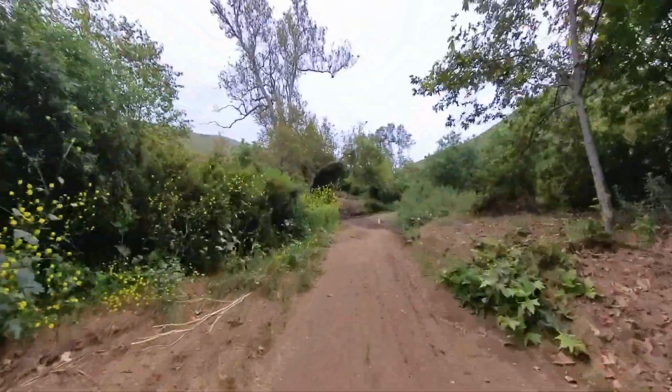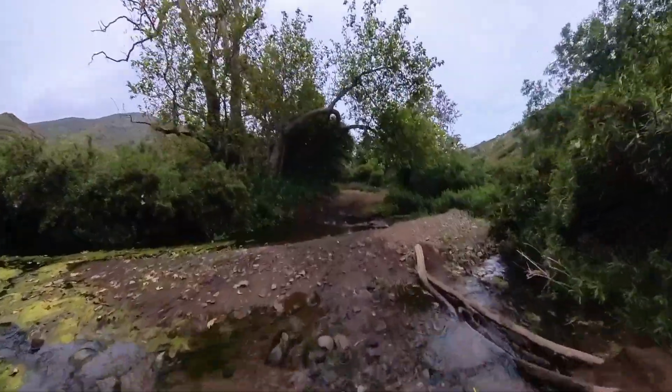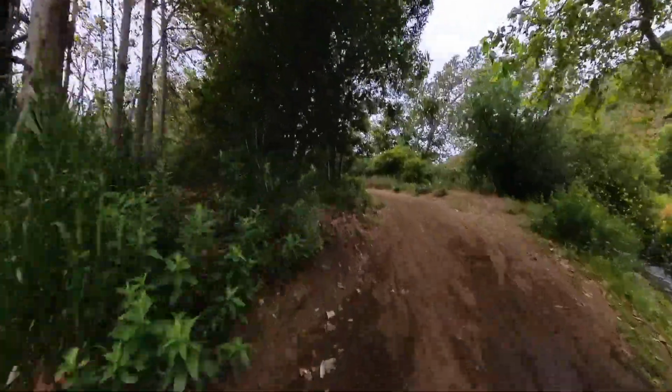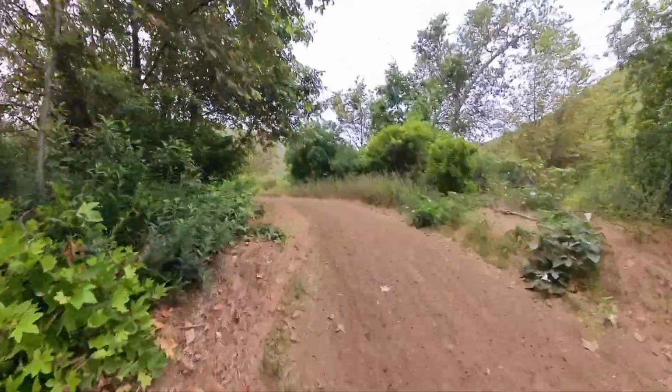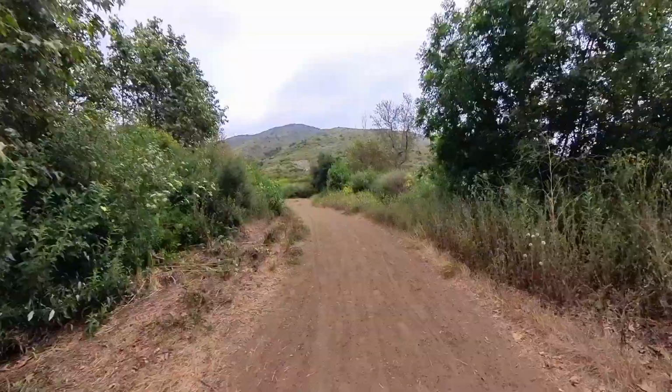Camera up on the selfie stick. Elevated view. Let's see how this works out. Let's see if the camera falls off. Hopefully not. Whoa. Whoa. Sweet.